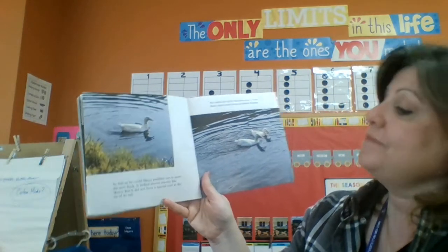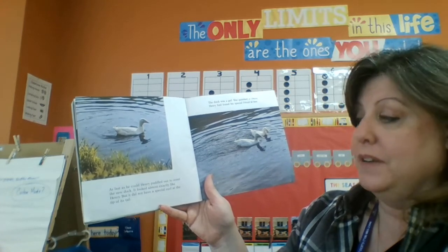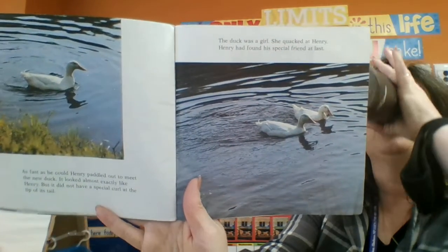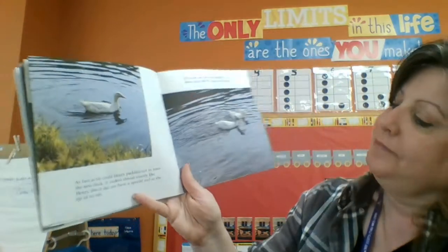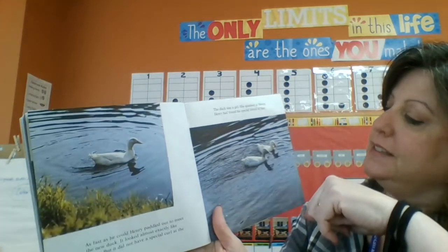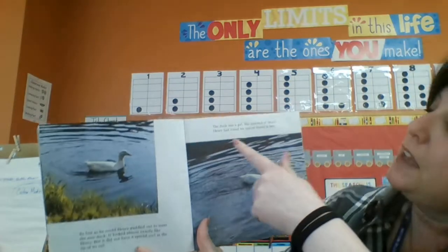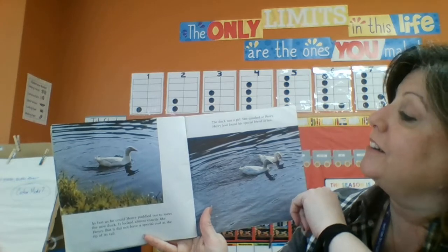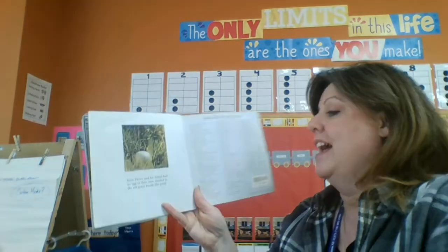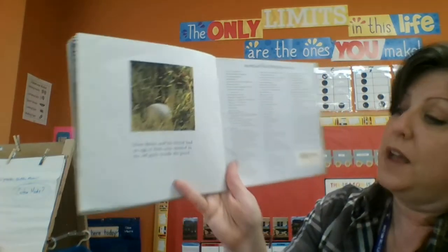As fast as he could, Henry paddled out to meet the new duck. It looked almost exactly like Henry, but it did not have that same special curl at the tip of its tail. Take a look. I wonder why one duck, Henry, has a curl on his tail and the other duck has no curl on the tail. Oh, it says it right here. The other duck was a girl duck, and she quacked at Henry, and Henry had found his special friend at last. And soon, Henry and his friend had an egg of their own nestled in the tall grass beside the pond.